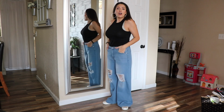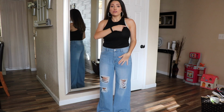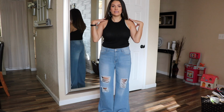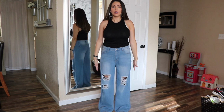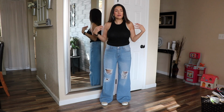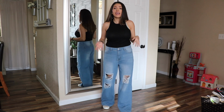So these jeans are high-waisted. We do have the wide leg look, so you guys can see with the darker top, even though I am showing my shoulders, it's balanced out by the wide leg on the jeans, so I don't look bigger on top than I do at the bottom. Obviously, that illusion we have to create.